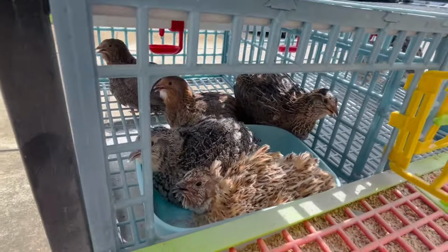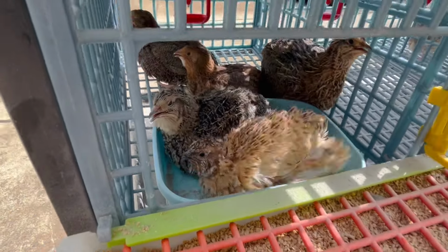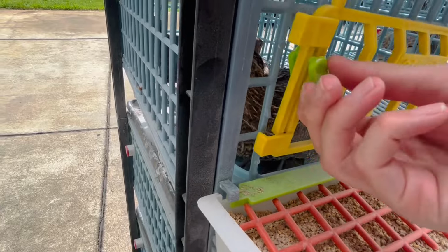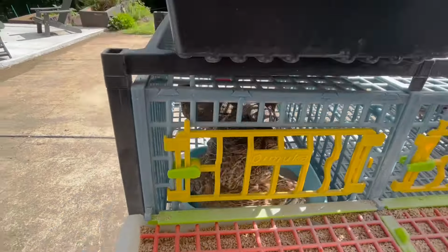So quail love to bathe. And so they've got their feathers all fluffed up and they're bathing. They're in the dust right now, and that helps with the oils, but it also makes sure that, you know, in nature they want to keep from getting any bugs and stuff on them, so that helps to do that.